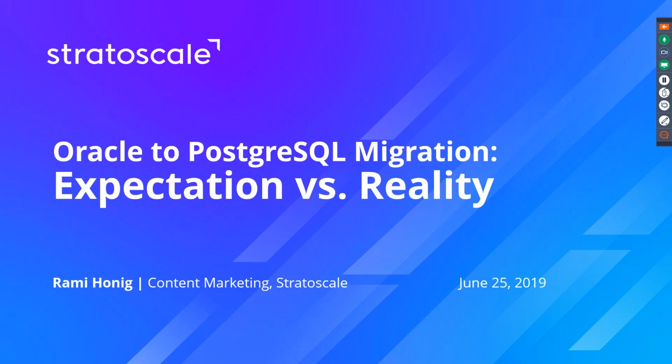Here at IT Ops Times, we're seeing more and more enterprises begin to migrate to Postgres, but they can be faced with a lengthy and challenging process. Today's webinar will look at the top challenges, total cost of ownership, how long migration takes, and more.